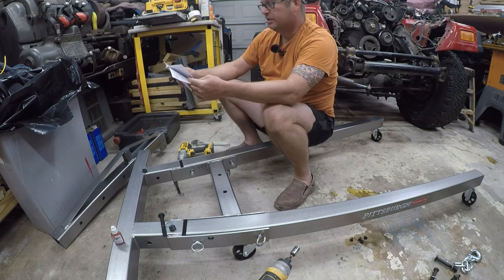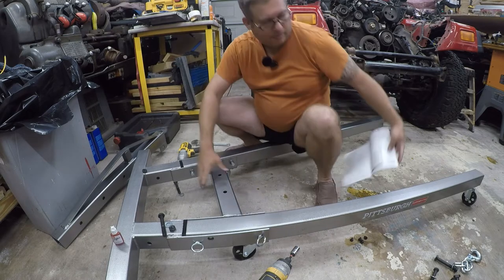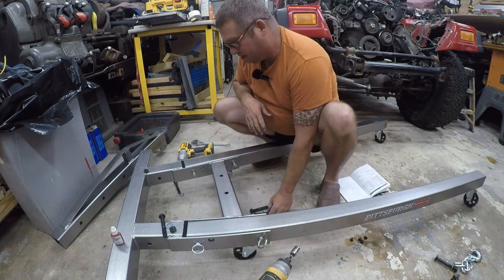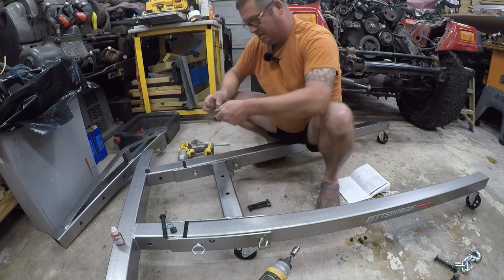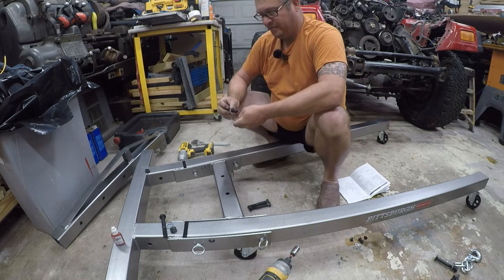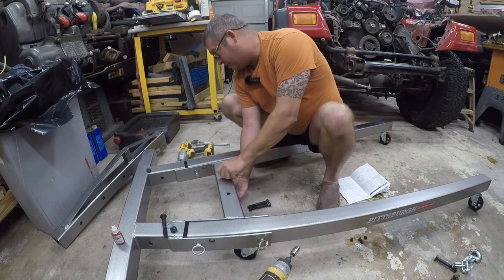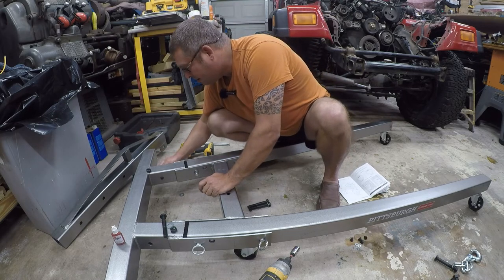I wonder what bolts we're going to use for this. 19. M14 by 3, grade 4.8. I bet those are the bolts that I just was using. 19. So apparently I have four of these little bolts. Two go there, two go here. Some are longer than others, so let's see how much play we got. That doesn't look long enough. That doesn't look long enough.